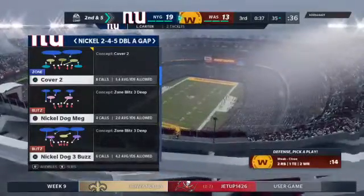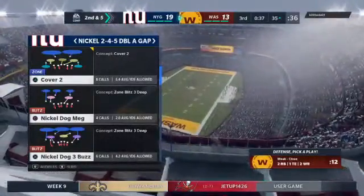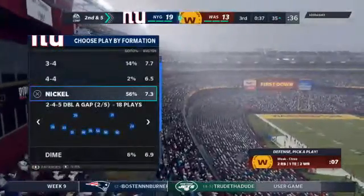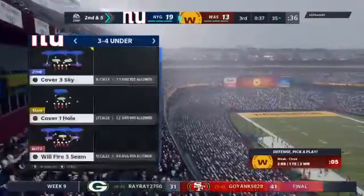Give him 5 on the carry there, and it'll be second down. It's a gain of 5. And there's the pickup you want on first down. All offenses say, you get me 4 on first down, we'll take it. How about if you get 5? They'll really be happy.